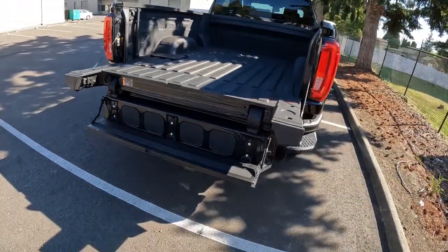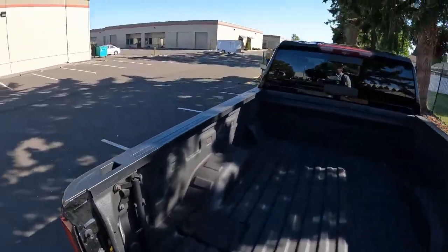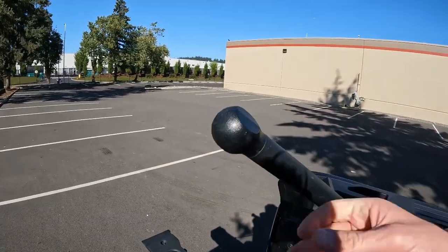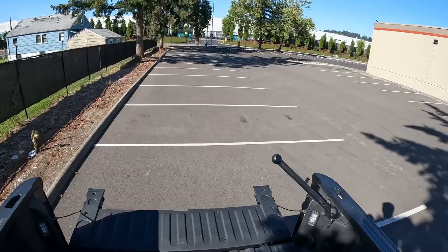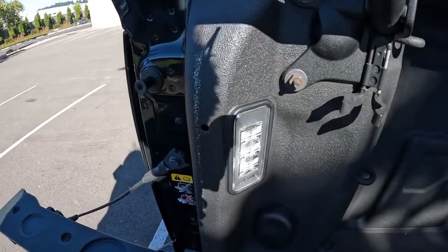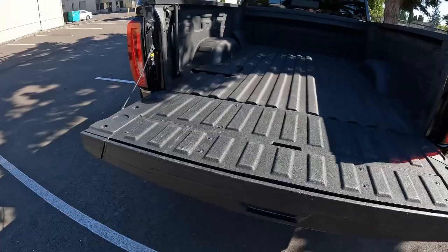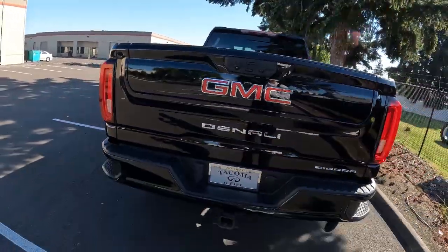You can see now we have a step, making it really easy to get inside and in and out of the bed. And then you have a nice handle right here that you can grab onto. So yeah, pretty smart thinking on GM's part. Then we have some integrated lighting as well, and obviously this has a nice spray-in bed liner. And the tailgate's really light. You can easily put it up with just one hand. So yeah, there we go.